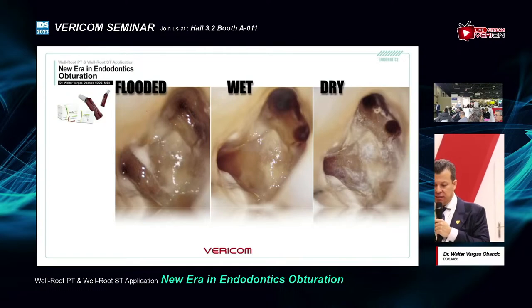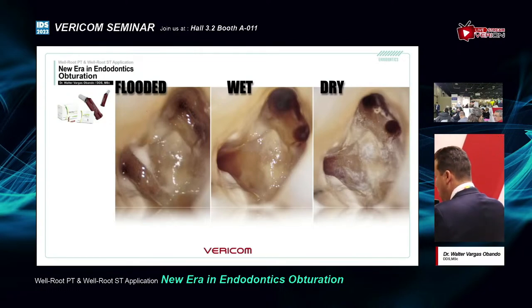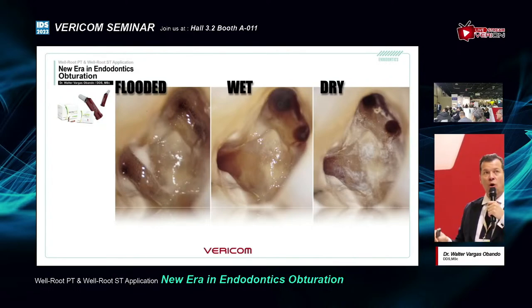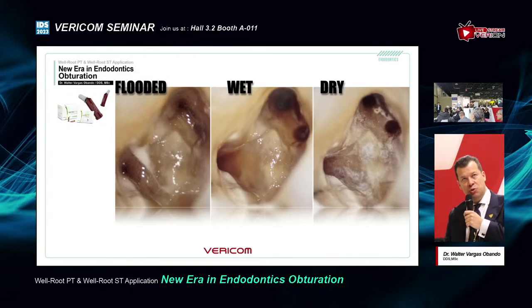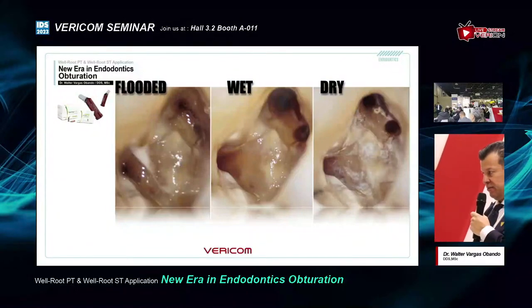And this is a good advice. If you're using bioceramic sealer, all the walls have to be wet, because the material needs water to set. Okay, it doesn't have to be flooded, because it would be a lot of water, but it doesn't have to be dry. You don't need to use paper points, because if you use paper points, you will over-dry the canal and the material won't set, okay?